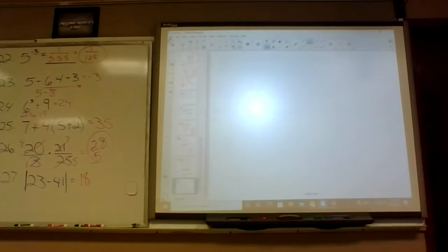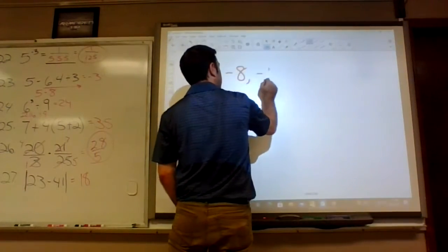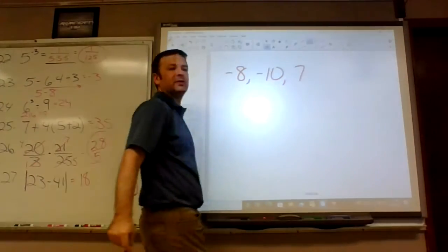Okay. 17, what's my A, B, and C? Subtract 8, so negative 8, negative 10, and 7. If you move the 8 to the right, it's negative 8, negative 10, and 7. Is it like right here? Yes.